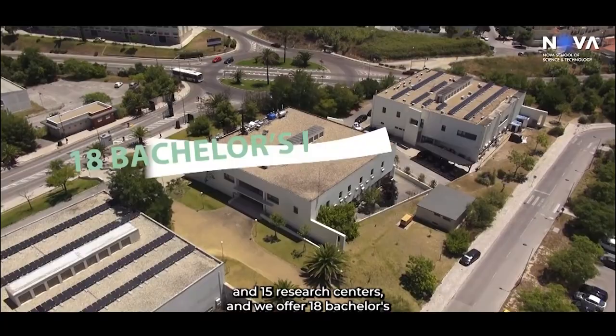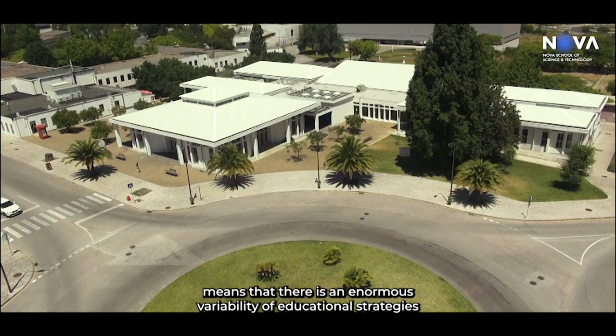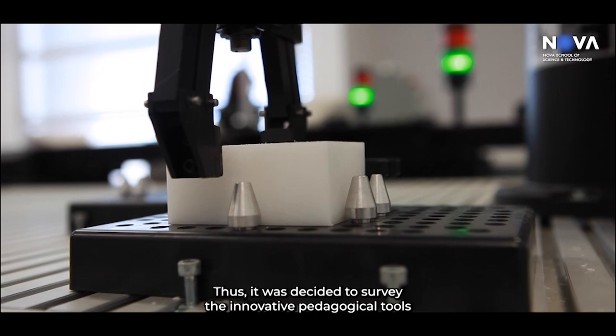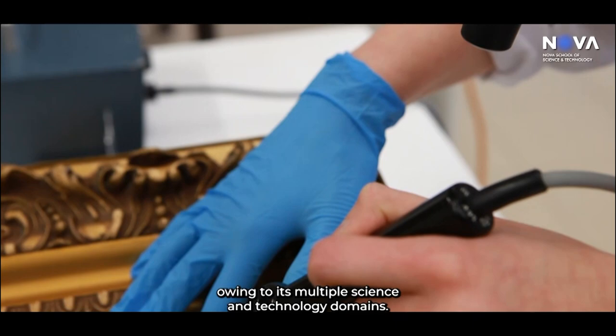in science and technology. The immense diversity of topics, objectives, and structures of these courses means that there is an enormous variability of educational strategies within the faculty. Thus, it was decided to survey the innovative pedagogical tools used in some of the courses and briefly present them in this document. FCT Nova has a very diverse learning environment owing to its multiple science and technology domains.